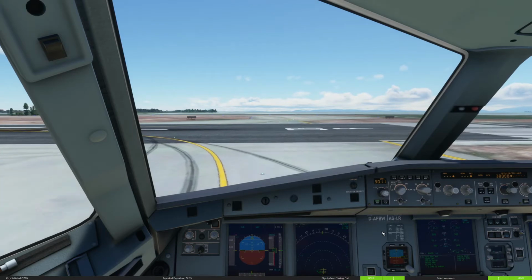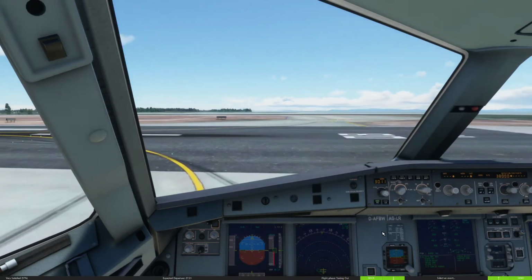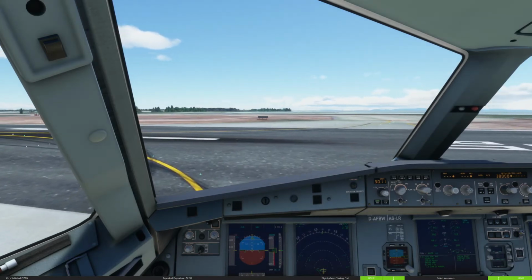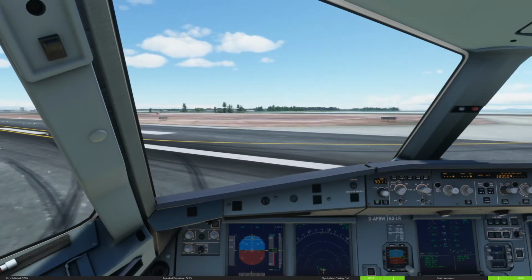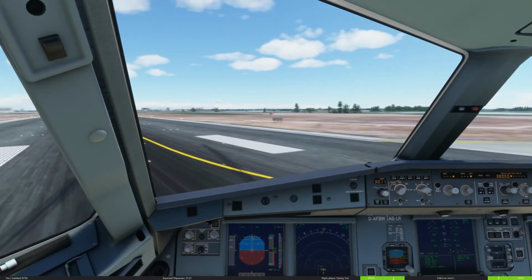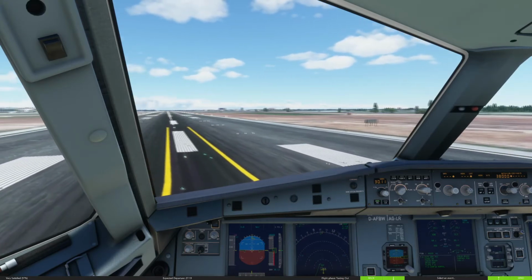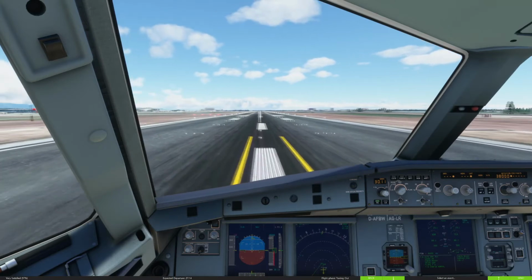Another mod I've recently downloaded after arriving in, I think it was Singapore, and it was like pitch black at the terminals. I finally downloaded the one that adds lighting to a lot of the default airports, especially the big ones. So hopefully we won't run into that type of thing again. There we go.